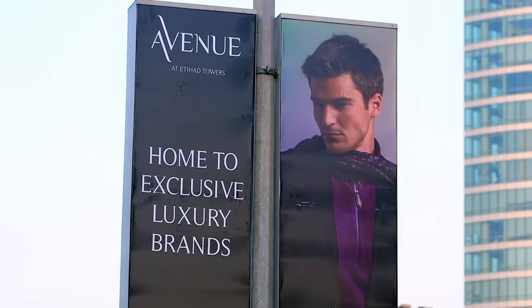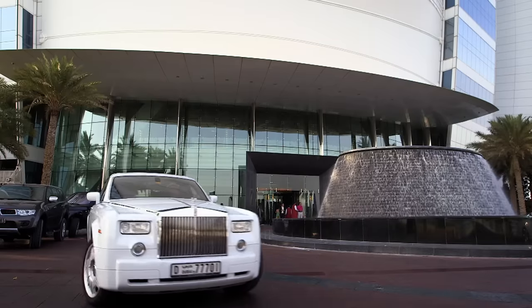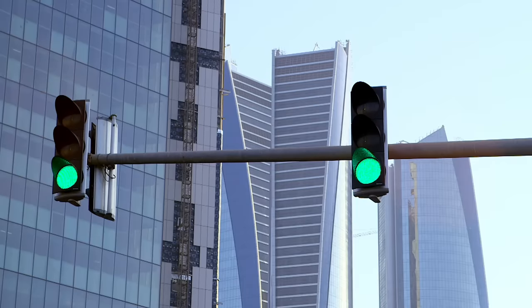Of the 3,500 Rolls-Royces made in Britain each year, 90% are sold abroad. The biggest buyers are China and the US, closely followed by the Middle East.